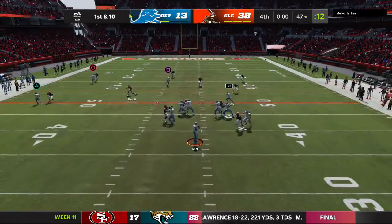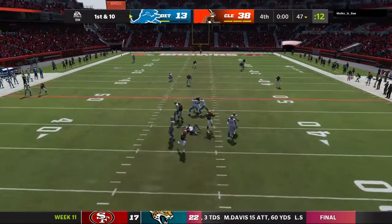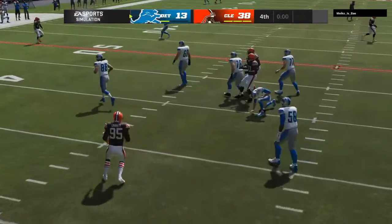One last throw here for Goff. And he's going to be taken down. Goff is sacked.